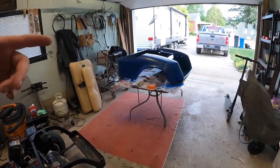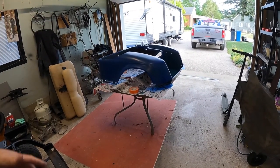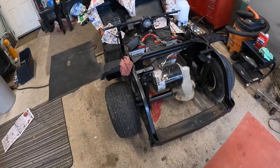Now, I was hoping not to paint this until I got the taillights and stuff in, but they're back-ordered. Or no, the bumper's back-ordered. I ordered a new back bumper. $176 for a freaking bumper. But I got bumper coming.